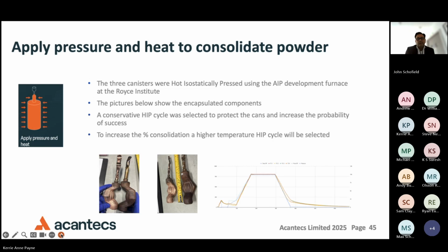The chart on the bottom right effectively just shows the cycle that was used. We used quite a conservative HIP cycle to perform the consolidation on these cans. We HIPed at 800 degrees C and 100 megapascals, really to protect the can, to increase the probability of success. And the cans performed really well, to be fair. For the next stages of development, we would look to increase the temperature nearer to the melting point of the material, and also the HIP pressure, to increase the consolidation percentage.